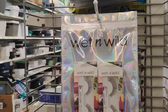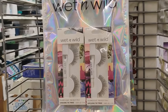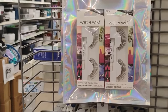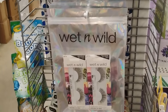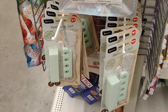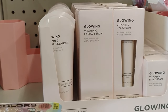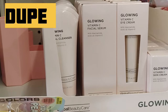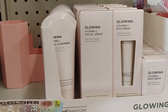Then they also have this right here. I showed you guys this last time. The lashes with the glue, two packs of lashes and glue for $1.20. Listen, you better get on down to Dollar Tree. And then they also have the pedicure set. So the other day, I went online and I had seen that this glowing serum is a dupe.